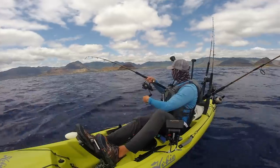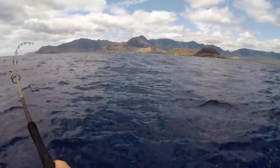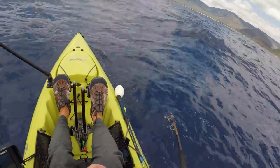Oh, didn't get skunked, didn't get the aha last bait. Oh, that's blue and green, that's a mahi. Oh, my wife's gonna be so happy.